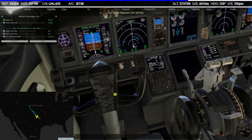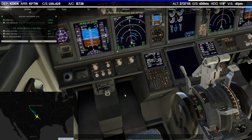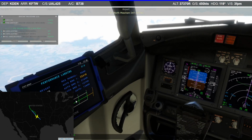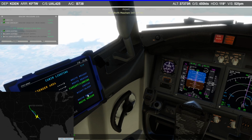16,000 feet. United 425. Southwest 631, descend, maintain flight level 240. And when able, maintain 300 knots or better. Okay, 300 or better. Across Julian, 240.